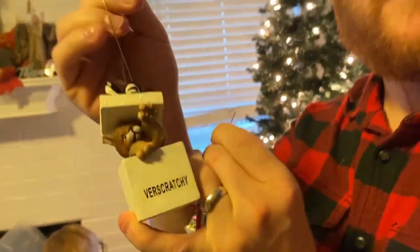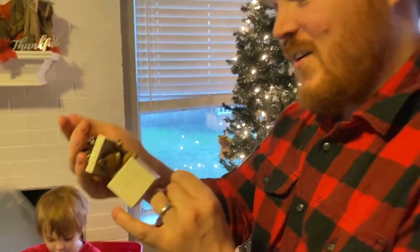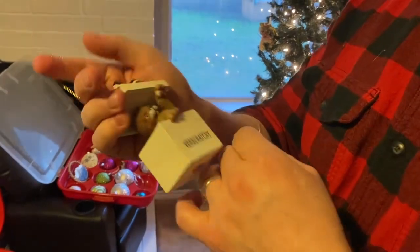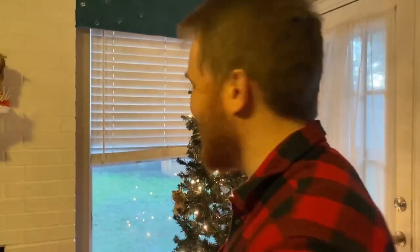It said vasectomy, so it's very scratchy. It's like, why did you get a vasectomy ornament? I don't know, I just thought... very scratchy, like, how am I gonna put this one on? Maybe it's possible they could have vasectomy ornaments for no more kids. Possible.